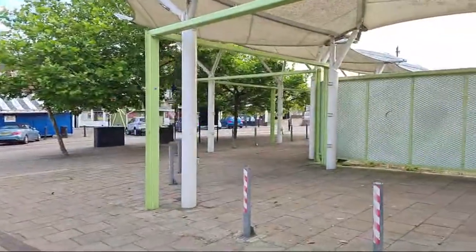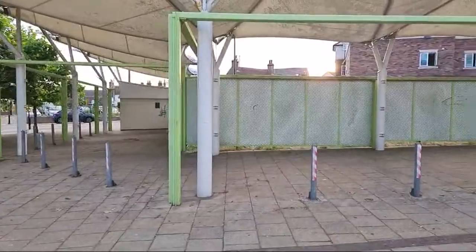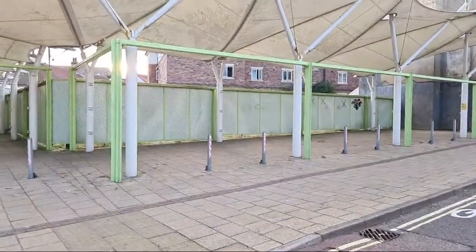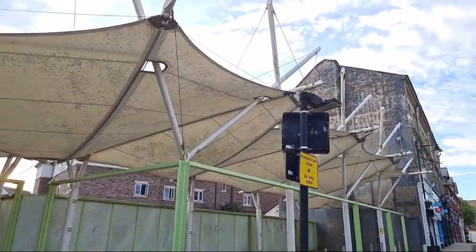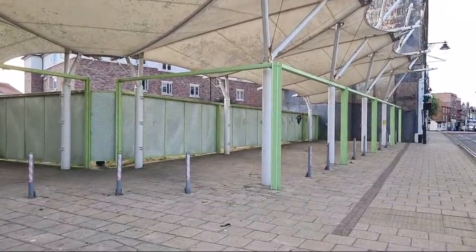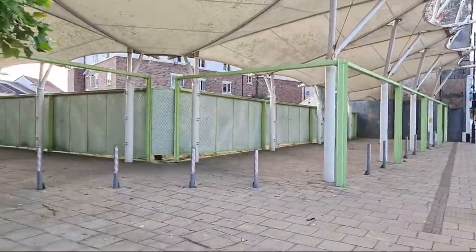This used to be an old market. In fact, when I first started working for a local radio station here, this place used to be really busy, but it's a shame that it's not used anymore. It used to be basically market stalls literally underneath there, but they're not there anymore.